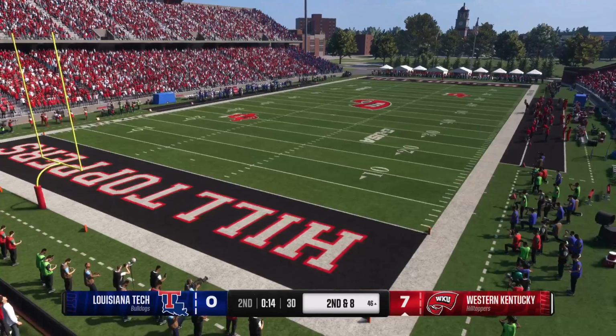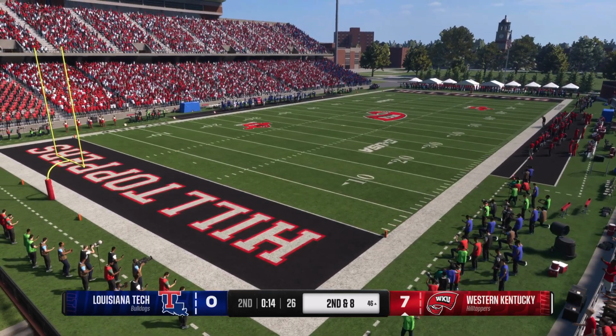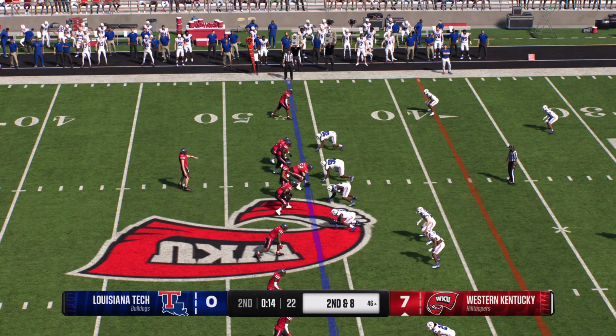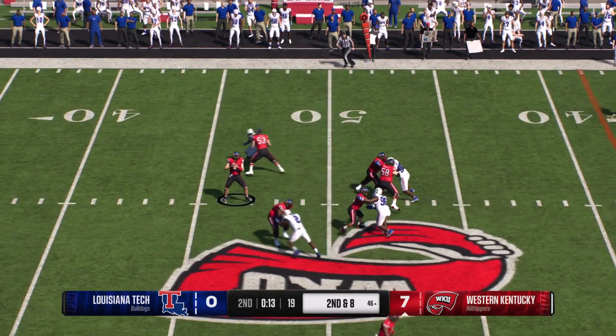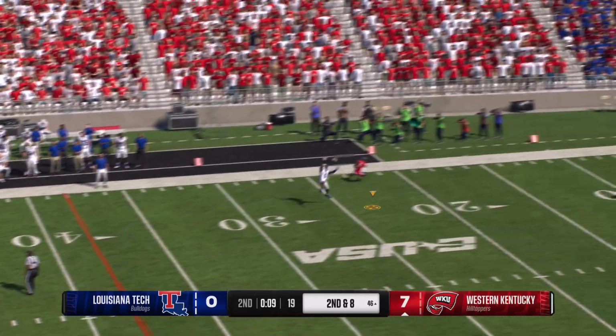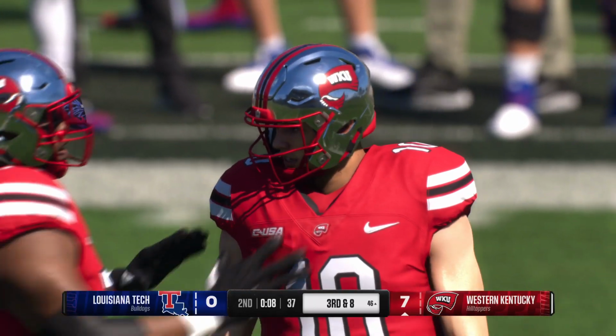You practice these situations all during the week. You know you got to be fast, taking advantage of the clock, it's stopping, making sure you're throwing the football down the field to try to get some points. On 2nd down, looking to throw. Shoots it to the left. The pass falls incomplete, and there are 8 seconds left.